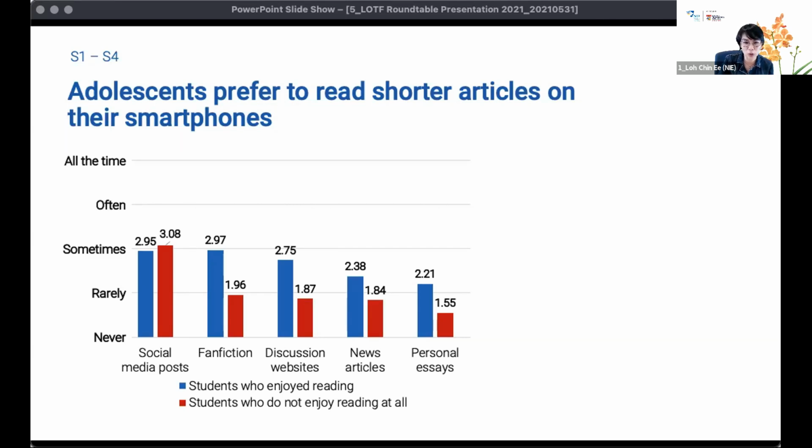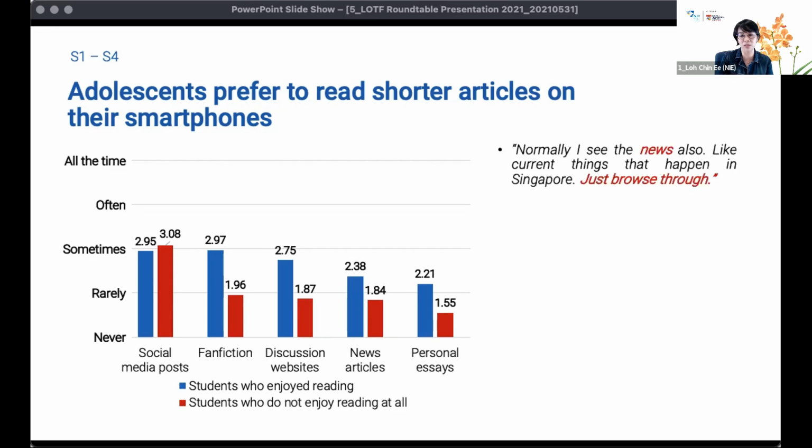I think what is interesting to note is that if you look at the social media posts, they're quite similar. There's not that much of a difference, but for other reading materials such as fan fiction, discussion websites, news articles, as well as personal essays, it is actually the readers who enjoy reading who read more of these on their phones as well. So that supports what we've seen in research. There is a 2017 article by Norton and Beck, where they talk about reading enjoyment correlated to students' digital literacy. So I think you can see a little bit of that, where the students who enjoy reading are actually reading what you might see as longer articles online.